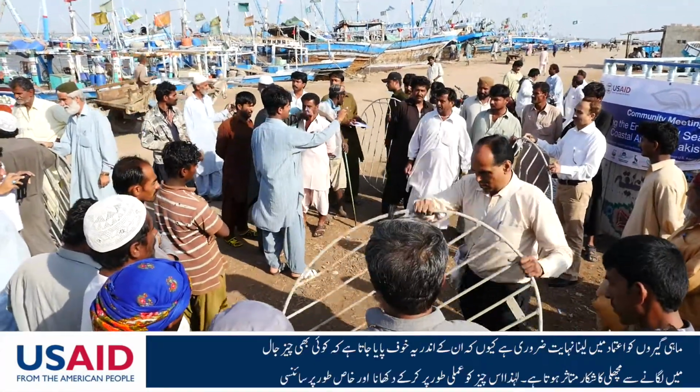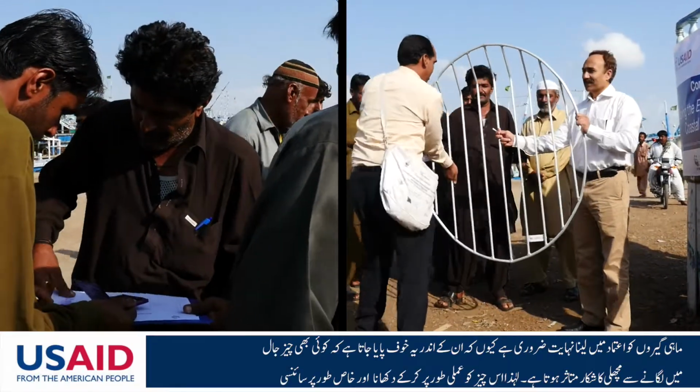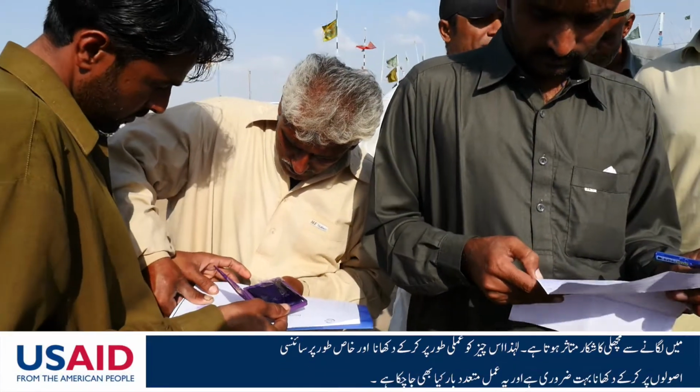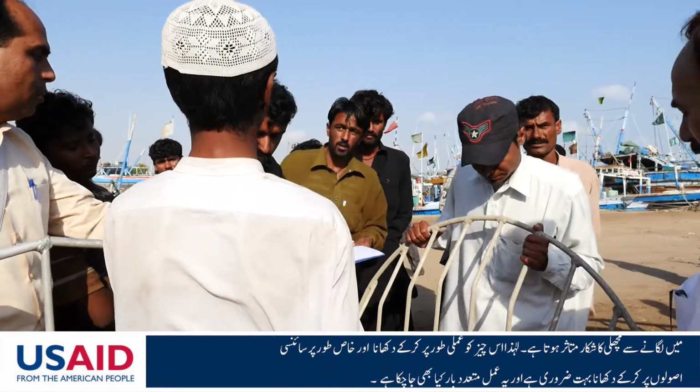The fishing communities usually need to be convinced, because there's a deep-seated fear in most fishermen that anything that you put onto a net restricts the fish catch. So it has to be demonstrated to them, and it has been demonstrated scientifically in a number of studies.